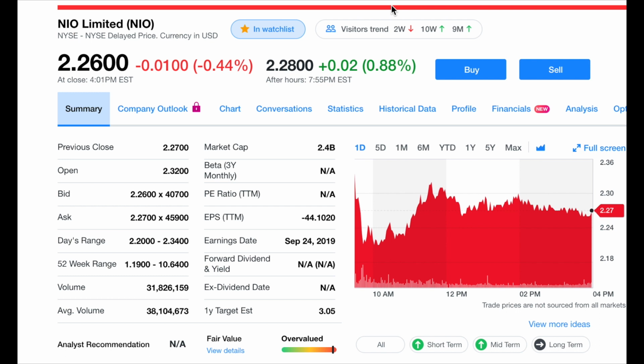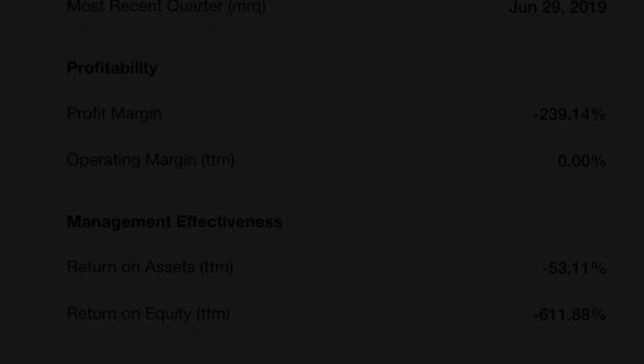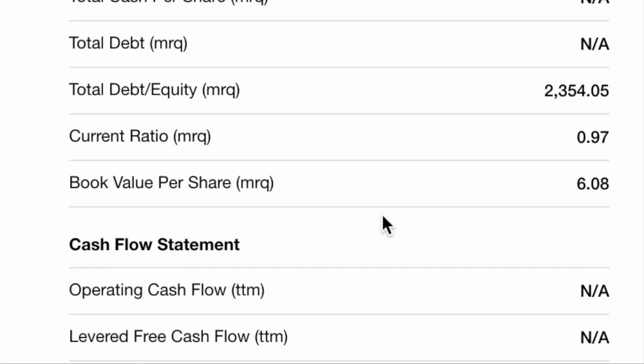And then get your barf bag ready, because this is why NIO is having so much trouble. NIO is negative 239% in the profit margin, and obviously they don't have an operating margin. They're down 53% return on assets, and the big one, down 611% return on equity. Guys, this is absolutely terrible. There is no operating cash flow, there is no levered free cash flow, and their total debt to equity ratio is a whopping 2,354. So from a fundamental standpoint, NIO is absolutely terrible. They have so many things to improve in.